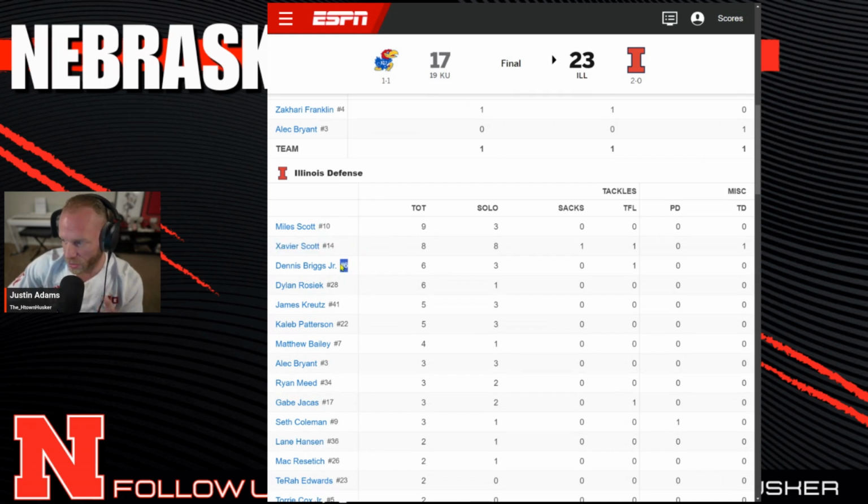Dennis Briggs Jr., number 6, just a big defensive lineman. Dylan Rosiak, number 28. He is a linebacker. He's very good in some ways, but he has some issues in some ways, but very experienced. Over 600 snaps last year for Rosiak. And we're going to dive into that. And Matthew Bailey, number 7, a big one that you're going to see all over the field as well. Seth Coleman down here, number 9, you'll see him as well. So without further ado, let me just go ahead and dive in.